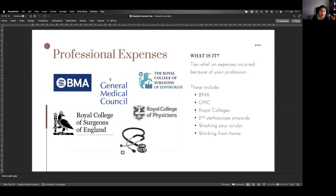I recommend keeping a spreadsheet of all of these expenses and applying for your tax relief at the end of the tax year, or just before the end of the tax year, because the system's really clunky online and it doesn't show you what you've already applied for. So you know then what you've applied for based on your spreadsheet.